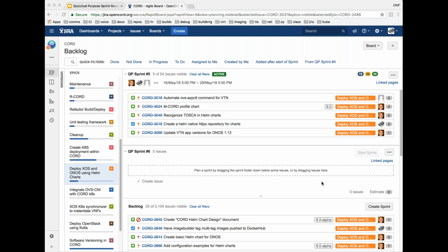No problem. 3024 was creating a Helm chart for the MCord profile that included all the MCord synchronizers, Helm charts for each of those, and then also Tosca that gets loaded when the MCord profile is loaded. Related to that was the next one, Cord 3045, reorganizing the Tosca in Helm charts based on some feedback from other people who are working with the Helm charts, particularly Scott.